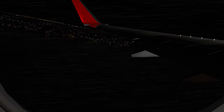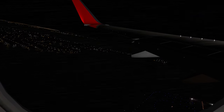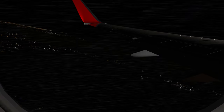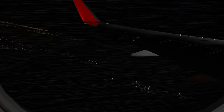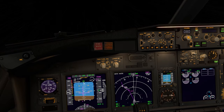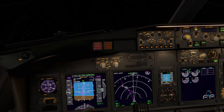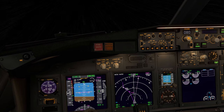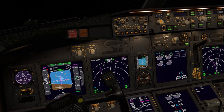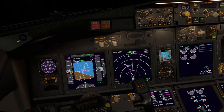Taxi, leave the hotel. Cross 4, that's on the latest, monitor tower 97.